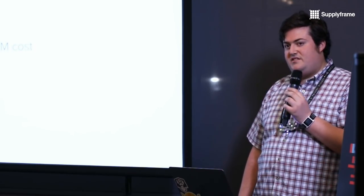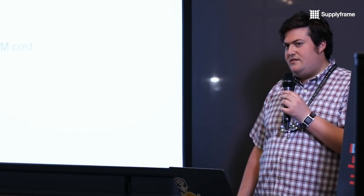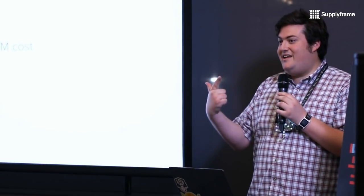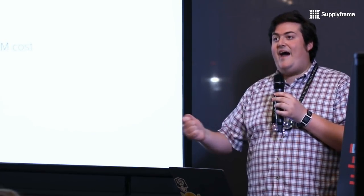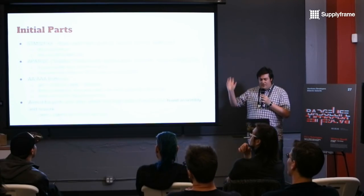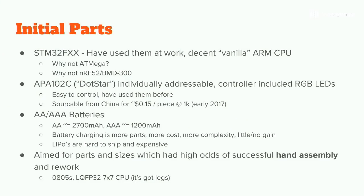DEF CON is also funny, because it turns out when you get a bunch of people who call themselves hackers in a room, they don't really want to use credit cards. They do like using cryptocurrency, and they like using US cash money. They don't like using other things. So if people are going to pay me in cash, make it a cost increment that's convenient to pay in cash. So here are some random part choices I made. I used an ST micro because, boy, little Cortex M0s are unbelievably inexpensive, to the point where they're cost competitive with ATtinys and stuff, and they're very convenient to work with.